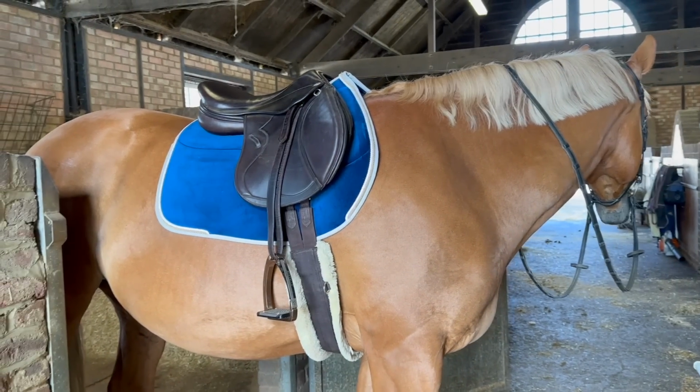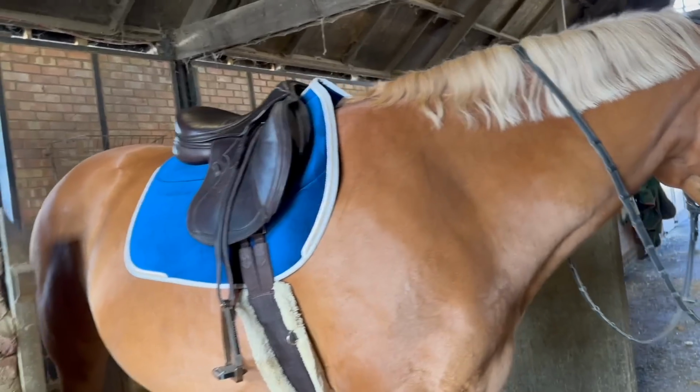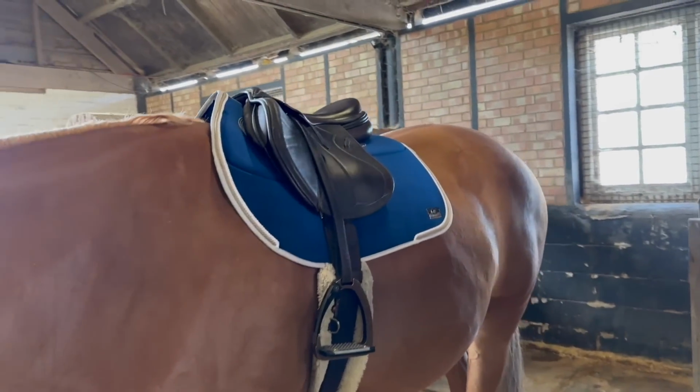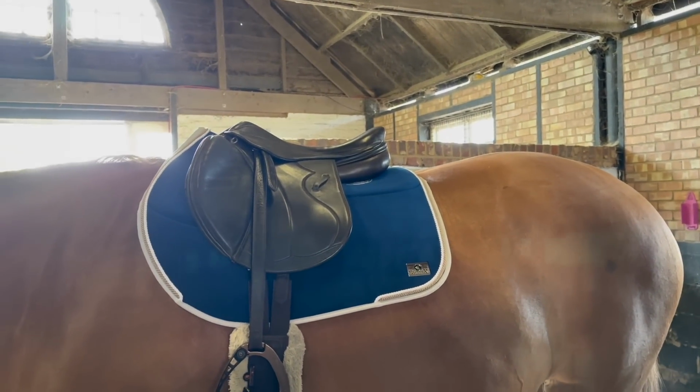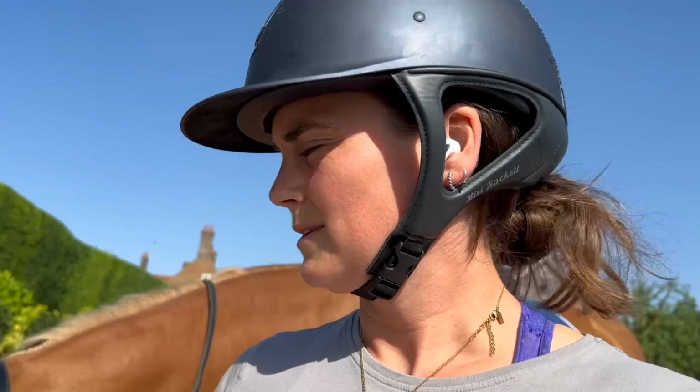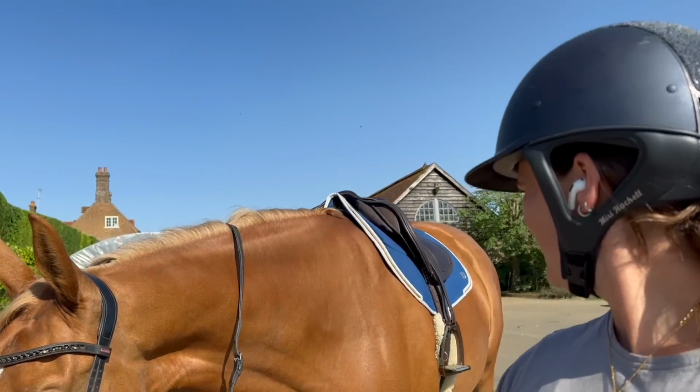Blondie, do you look very beautiful in your new saddle pad? Looks such a nice colour on her. Look at that. Here we go. Honestly, this saddle pad is such a beautiful colour.